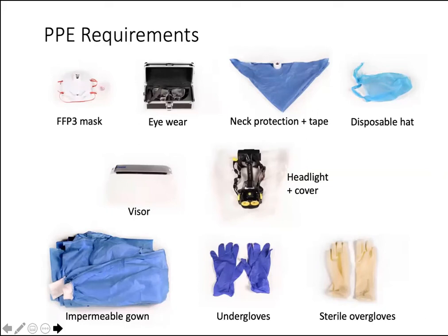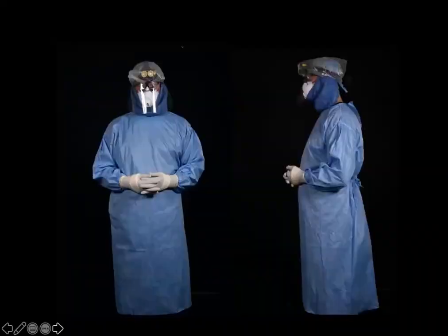We are seeing probably about 25% of our staff who were fit tested failed their first fit test. So it is not sufficient to just hand someone a mask, put it on and expect it to fit, if you need this level of protection against aerosolized virus. So by the time you've got all of that on, you look like this, which is quite uncomfortable. You get rather hot, but you do get used to it.